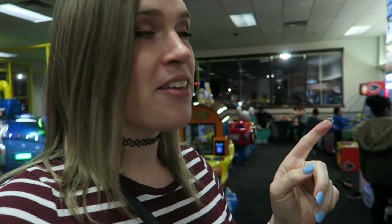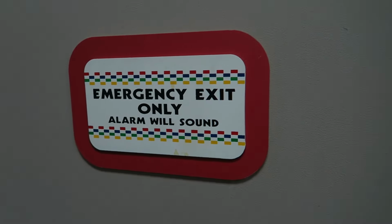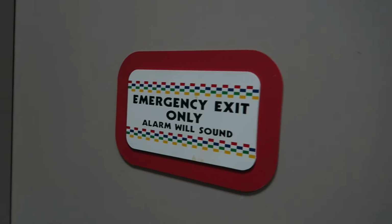Trying to make sure I don't point a camera in anybody's face. Like I said, it's very busy today, so I've got to work around all of this. I could have come on a weekday, but what's the fun in that? Something that I see right here is the Phase 3 emergency exit sign, which I do have in my garage, and this is a nice piece and I love it.